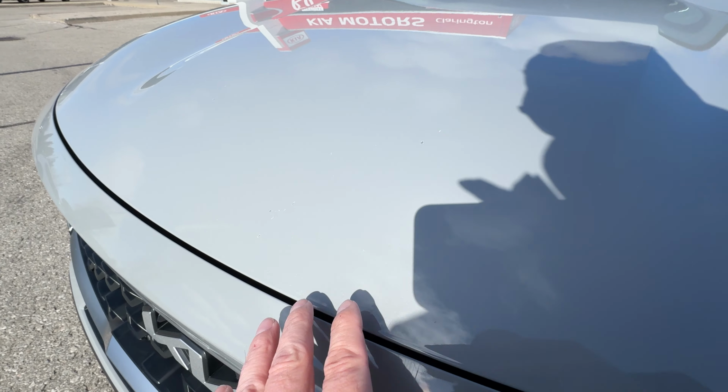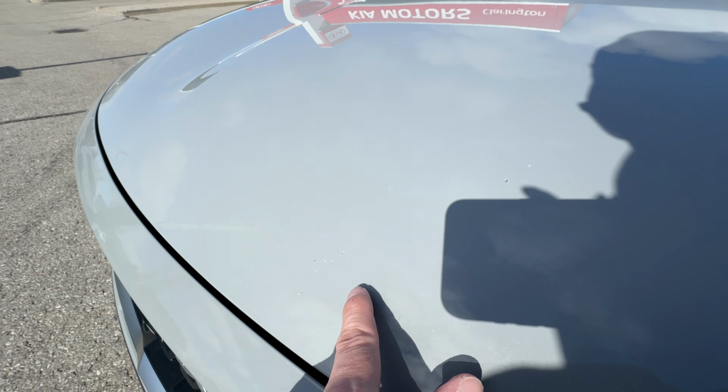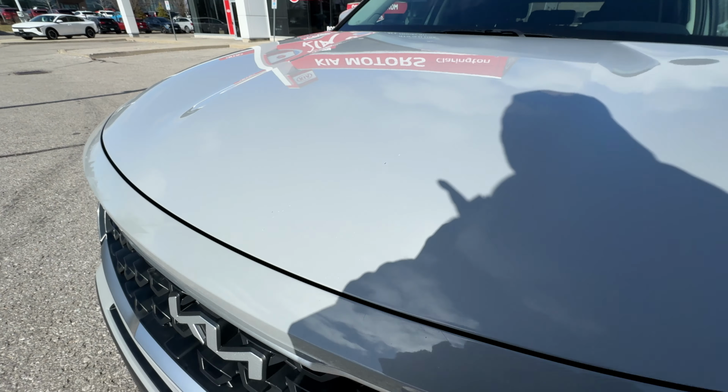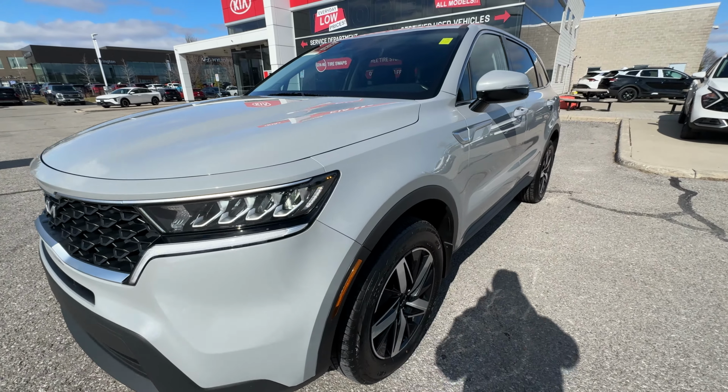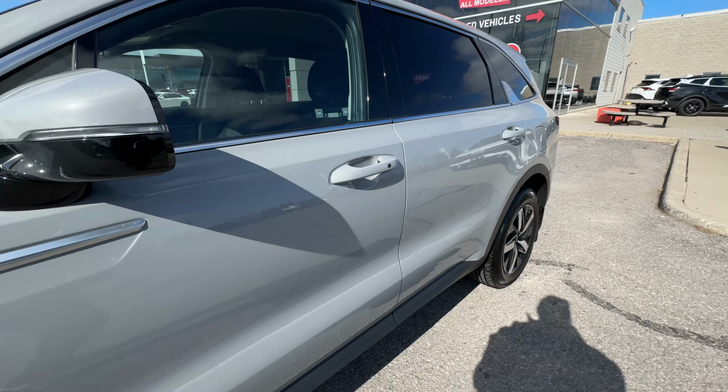Sorry, getting out of my shadows. A couple little stone chips on the hood, but nothing crazy again, especially with the gray paint. Really kind of hides them. You have to look for them for sure. Okay, now let's go have a look at the back.